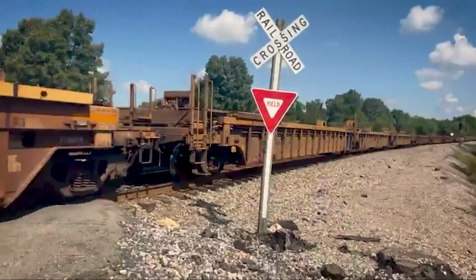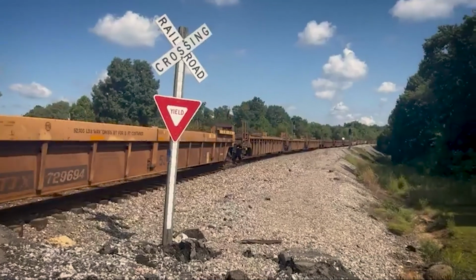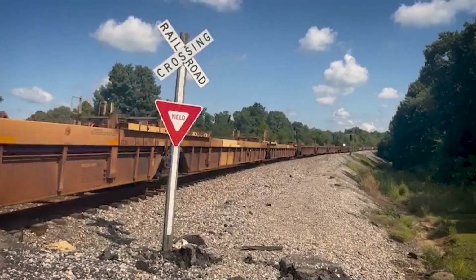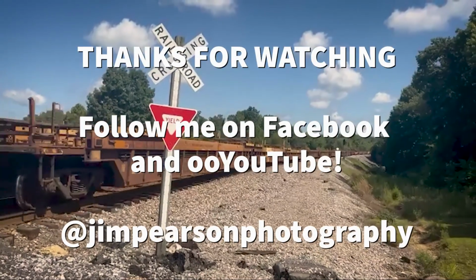All right, folks, here comes the tail end of our train. Three train meet here at Kelly, Kentucky. If you happen to be out trackside today, as always, stay safe and have a blessed day.